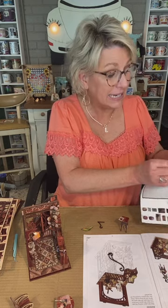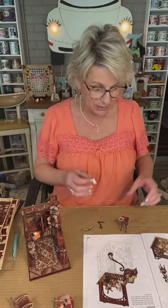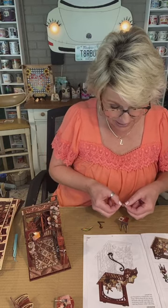Bird. Oh, they did this bird. That makes sense. So tiny. They are teeny tiny. And I just think it's so fun when you look into it when it's all put together, how intricate it is. It's like looking into a little room. That just fascinates me. I don't know why, but it really does.